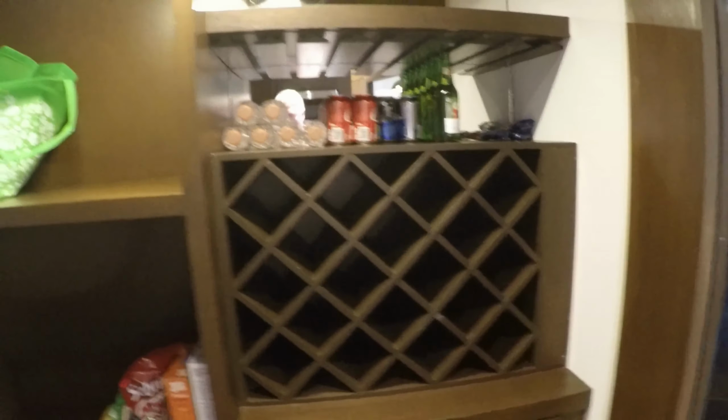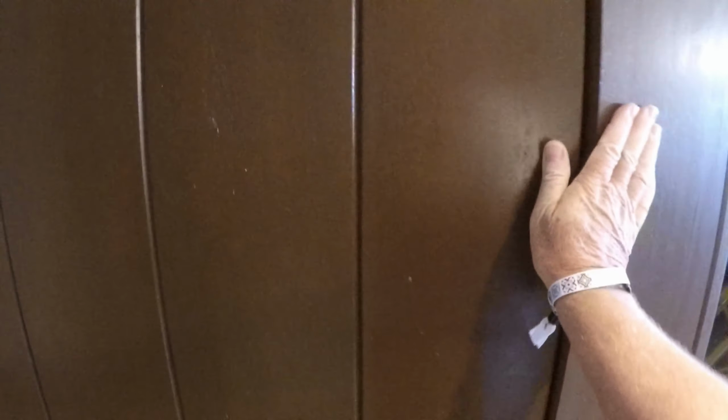That's what they have in your refrigerator when you get here. We bought our own groceries. We don't want to use theirs. They charge too much, but it has a little wine place, shelves. The kitchen is well appointed. It's a little small, but a good-sized fridge.